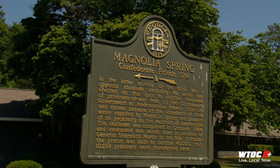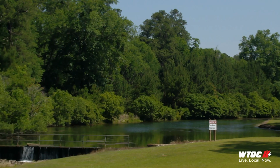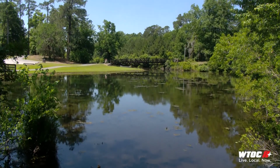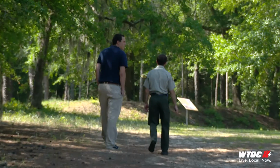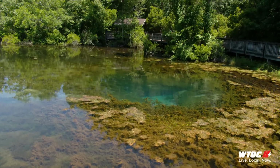Located just about 90 minutes northwest of Savannah, Magnolia Springs State Park is more than 1,000 acres large, highlighted by the spring that flows from the Ocala Aquifer. The spring pumps about 7 million gallons of water. That's every single day. The park features 5 miles of walking trails, including a boardwalk that spans the spring.